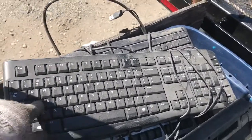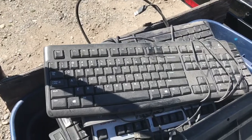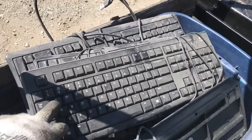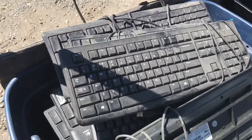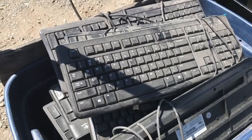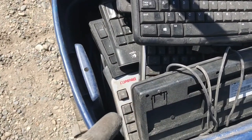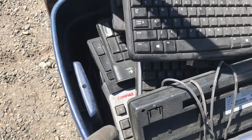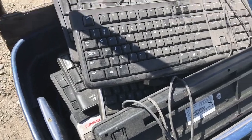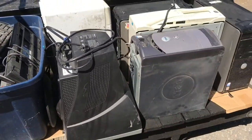I don't know, I saw, I think it was, oh no, now I'm not going to remember who it was, that talks about being able to sell the keys for craft things. So I'll see if that's still a thing. I don't know how old that YouTube video was. And then there's a couple of Compaq keyboards, and I've never looked up Compaq ones before, so I don't know if they're a little more valuable. Probably not, but we'll see.